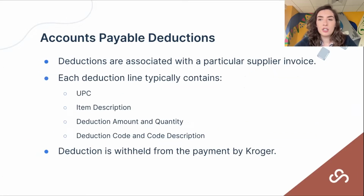And then deductions are going to be associated with a particular supplier invoice. So you're always going to have a deduction matching to your supplier invoice. So there wouldn't be one just sitting out on the side, not tethered to a supplier invoice. And each of these deductions will have basic information that contains the UPC, the item description, deduction amount and quantity, the deduction code, and deduction description for each particular supplier invoice and deduction.